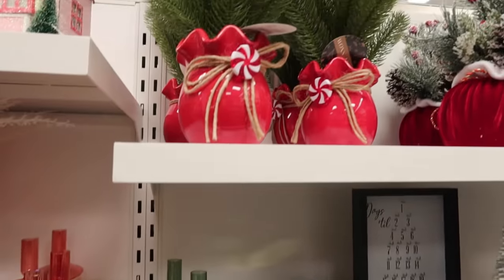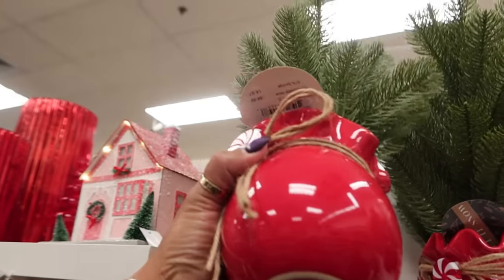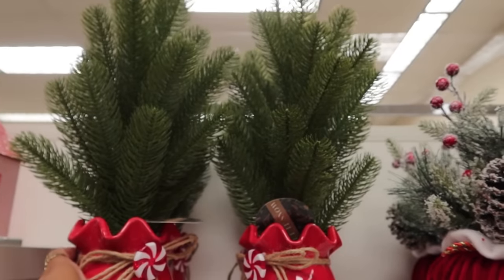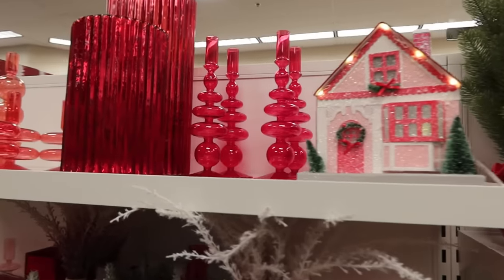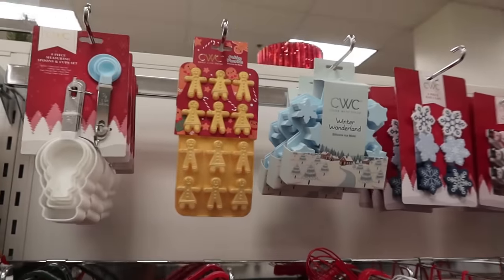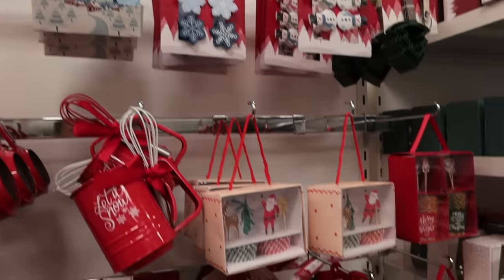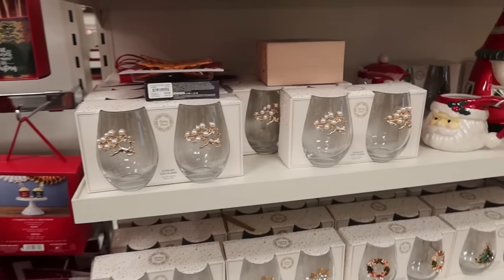Different shades of green. And then you have these little trees up here for $15 in the cute little sack with the peppermint. Here's some towels over here, and a few of the cookie molds, and I couldn't think of what I was trying to say. Cookie molds and some cups.